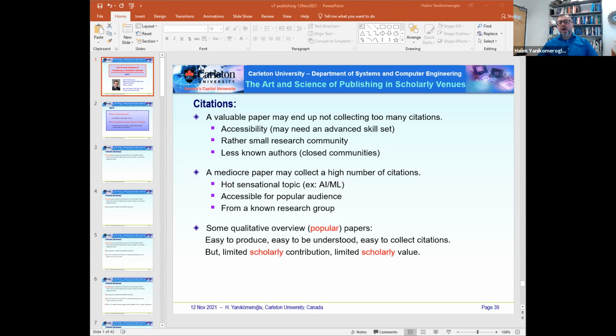In particular, some overview of popular papers: they are easy to produce, they are easy to understand for others, for the readers, and they collect citations easily. I'm just telling you that here we go, another unfortunate consequence of making assessment only on citations, because I am not really saying that the work I am referring to as popular is something negative. The community needs that for sure.